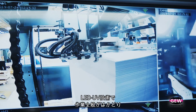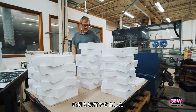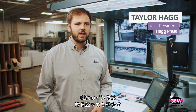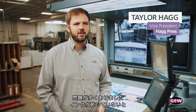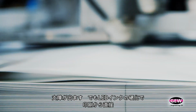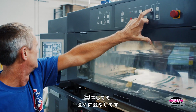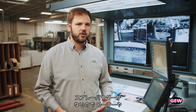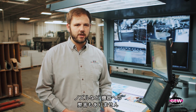The LED UV technology for us has really helped throughput and getting jobs in and out of our building faster. It has definitely made my bindery work a lot easier, because in the past with our conventional inks, we had a lot of issues with inks not drying even days after a job was printed. And if the ink is still wet, it tends to mark and scuff, and you have problems in the post-press world. While the curing of the LED inks, we are able to go right from press into our bindery equipment without issues at all. Everything about the job is easier post-press, because you're not also dealing with spray powder possibly causing issues down the line of piling up on your other equipment, on rollers and feed mechanisms.